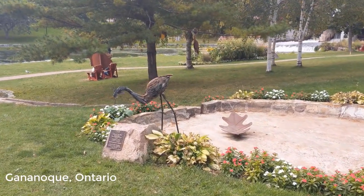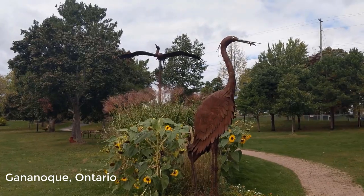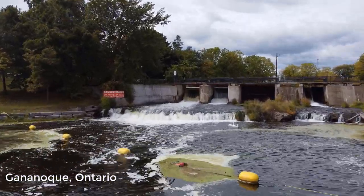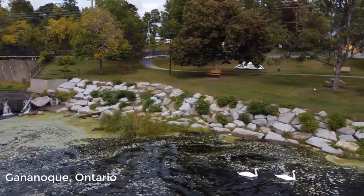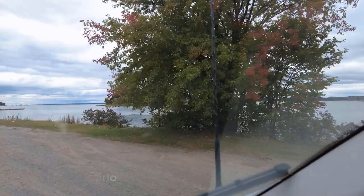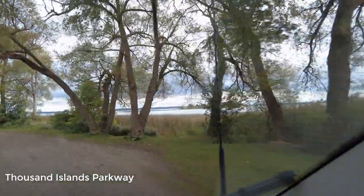Confederation Park, also known as Sculpture Park, is on the Gananoque River in the town of Gananoque. It was a perfect stop for a driving break. After Gananoque, we took the scenic route along Thousand Islands Parkway. The landscapes along this route are breathtaking.